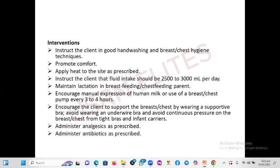Then you also have to encourage fluid intake, at least 2.5 liters to 3 liters per day, if it is not contraindicated. Lactation should continue or be maintained. So like I said, the woman will still need to continue breastfeeding. You encourage manual expression of the breast milk, or you use a pump to express the breast milk every 3 to 4 hours.